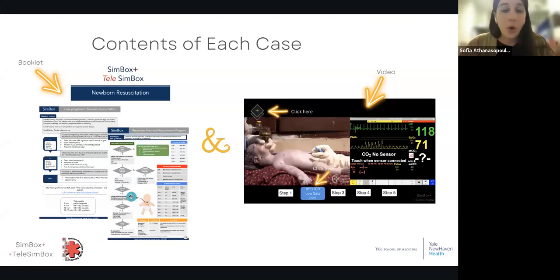And then there's a video that we have on YouTube that you can also download and use if you don't have internet access. The most important part of the video is that it has a video of an actual patient who is either seizing or having difficulty breathing or is unresponsive or doing whatever they're doing. And next to that, there's a pre-recorded video of vital signs. So essentially those two correspond to each other.